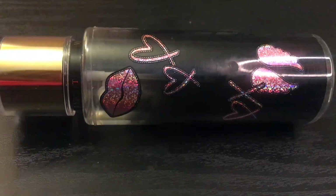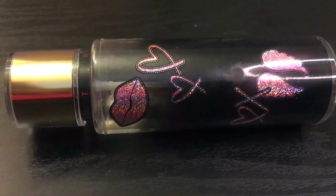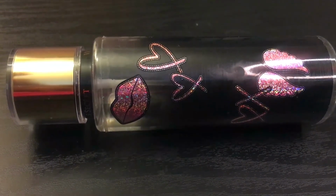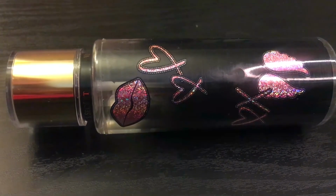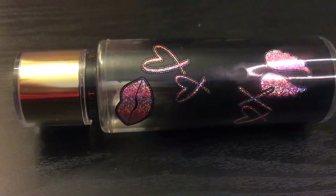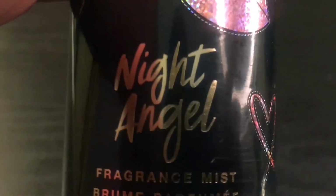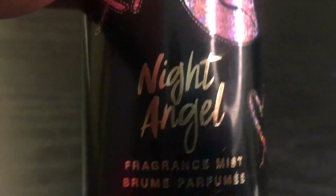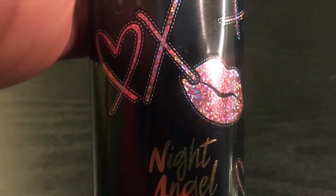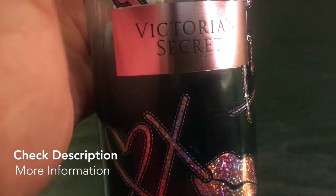And all my friends are like, where'd you get that from? And I'm like, oh my goodness, let me tell you. I just love talking about this perfume. It's honestly one of my favorite products, just because of the way it's designed. Definitely one of my favorite products that Victoria's Secret has marketed thus far. But like I said before, guys, this is the Victoria's Secret Night Angel fragrance mist. It's not that expensive for a Victoria's Secret perfume. And I do suggest getting this if you love a dark, mysterious smell. This is what it gives you.